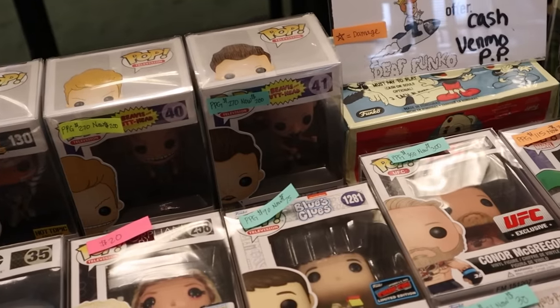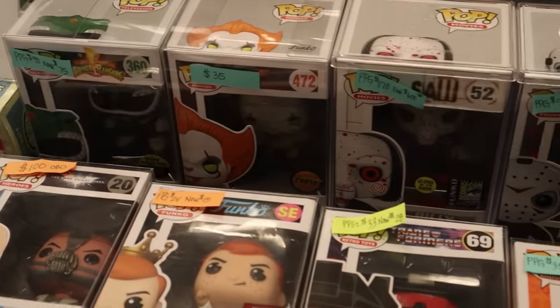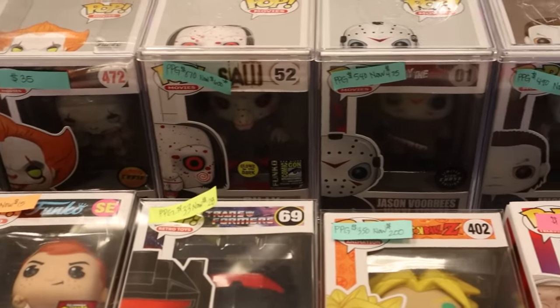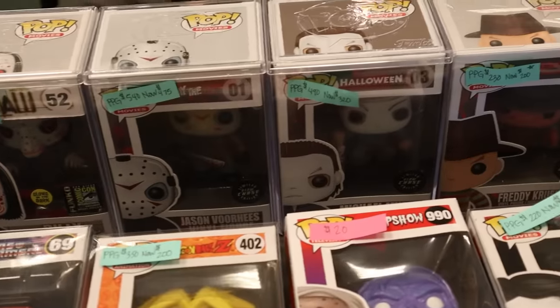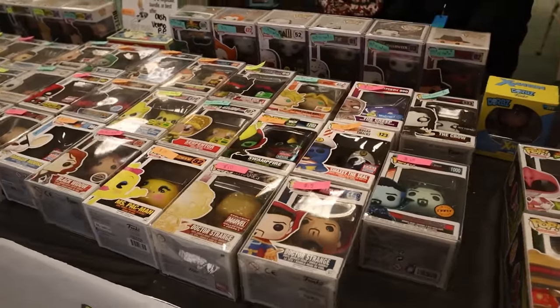Original Beavis and Butthead. Dang, those are cool. Some good horror ones in here as well. You got, like, Pennywise. You got Billy from Saw. What else we got in here? Jason Voorhees, Michael Myers, and also Freddy Krueger. But yeah, overall, I would say there's some good ones at this table, too.